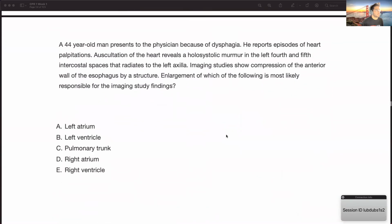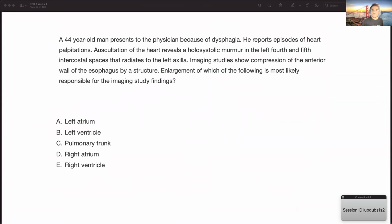Cool. Let's do this question. Don't worry, the murmurs and stuff, you're going to get to later. I promise you it's going to be okay.